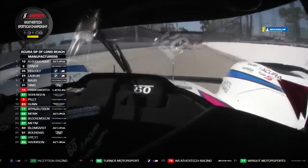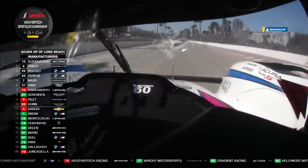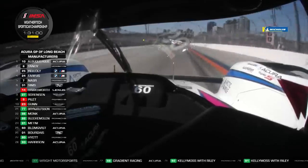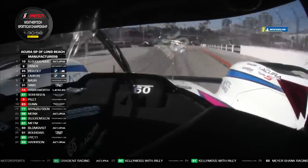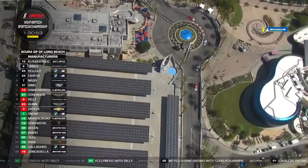And as we said before, these tyres take a long time to get up to full operating temperatures and pressures, so you cannot push nearly as hard at the beginning as you would be able to once you've got that heat and pressure into the tyres. So yeah, just called out Bourdais there.